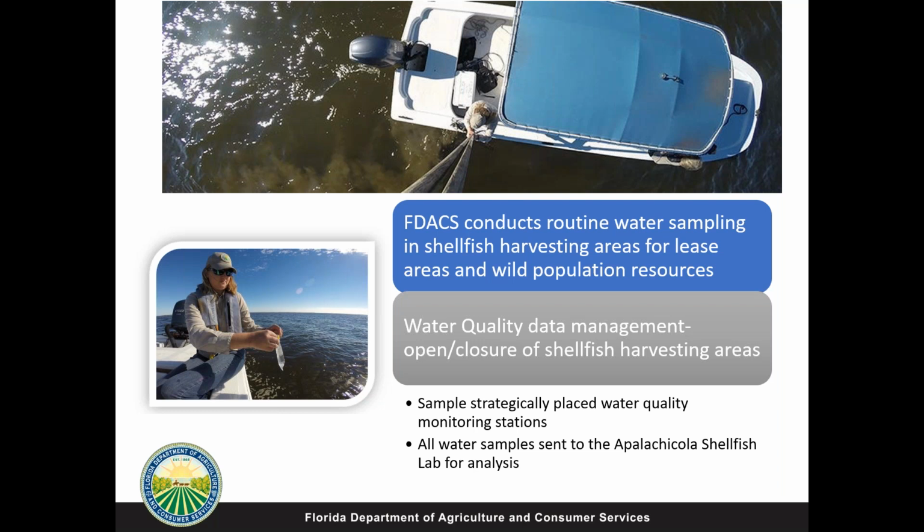While we're doing that, we're also conducting routine water sampling in the shellfish harvesting areas. These sample stations are set up outside of pollution sources, and also around wild resources, different oyster reefs. Now that aquaculture is coming in, we are also trying to establish water sample stations around them as well. We also do water quality data management, which helps us open and close the harvest areas. For all of our water samples, we have a dedicated lab in Apalachicola that runs all the water samples for the whole state. The Apalachicola office is lucky enough that they can just drop them right off at the back door, and everybody else has to ship to them.